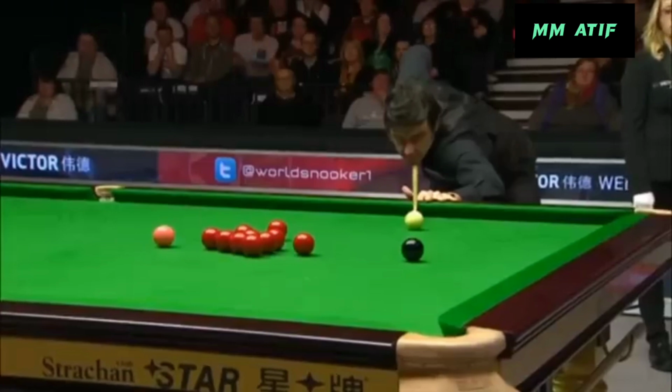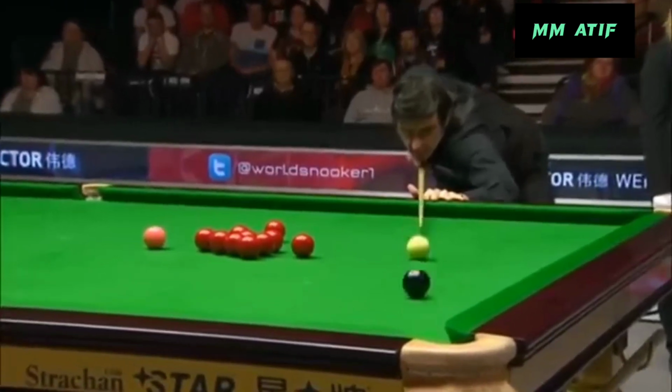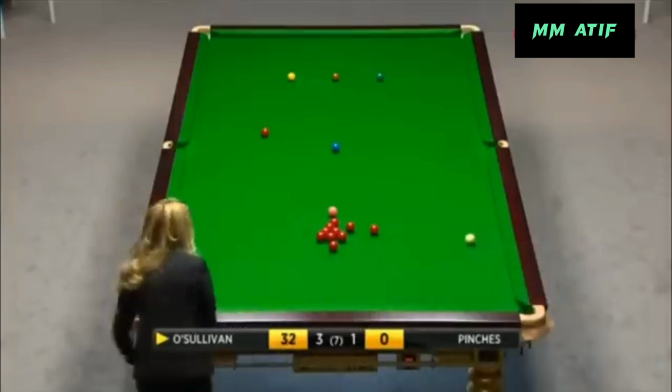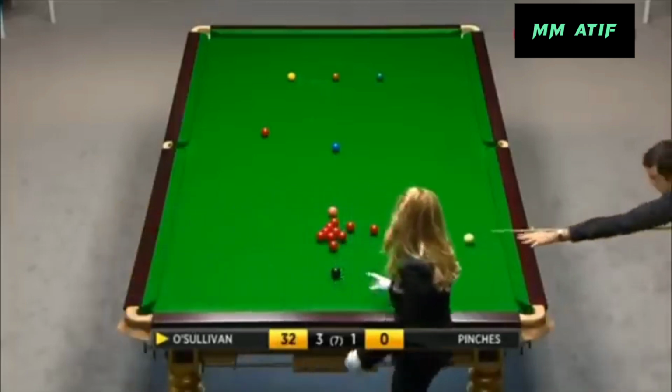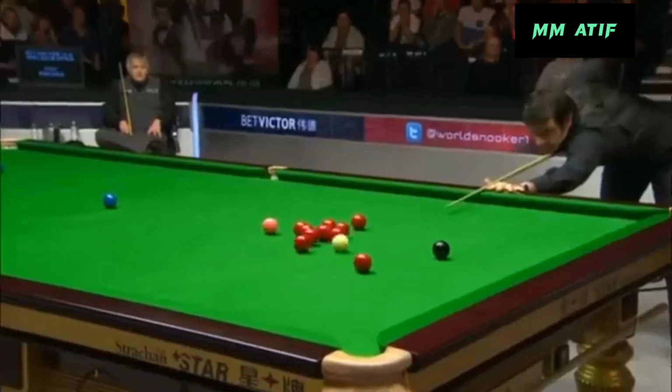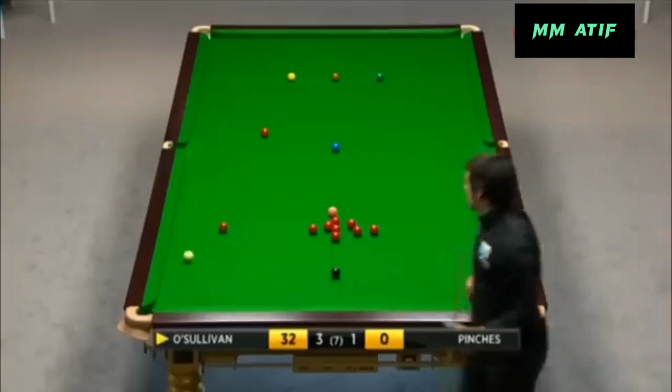Yeah, the players love these tables when they're playing like this, though. They can just stroke the balls around the table. They don't want the tables to be lumpy, you know, and having to hit the balls a bit harder. They can split these sort of shots quite easily.